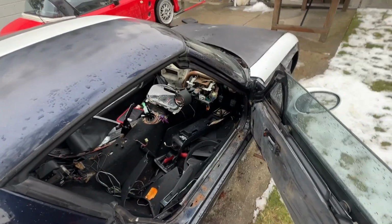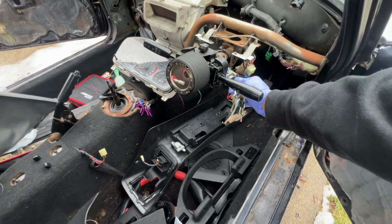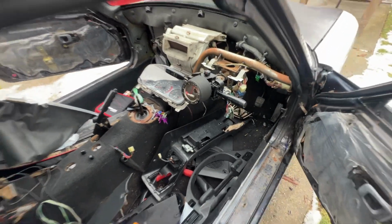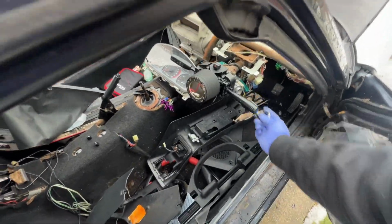Let me see. I still got the keys in my pocket. Let's see if we get a good old cold start in here. Like, it still works, it still drives. I kind of need the money, honestly.